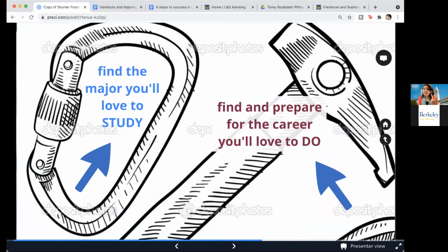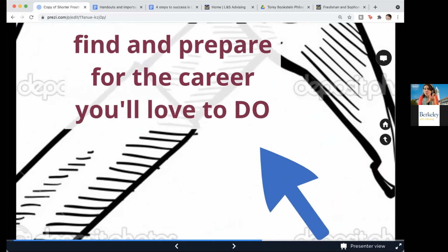So you question your major, you major in what you love to study, because you know that your second job is to find and prepare for the career you'll love to do, to get the answer to that job skills question. And you can do this easily outside of the classroom in the 4 years that you're here.